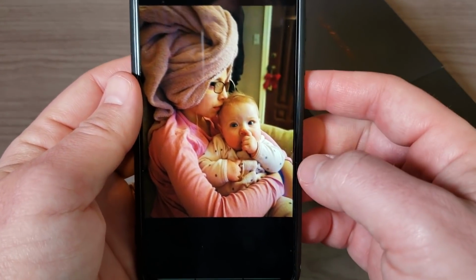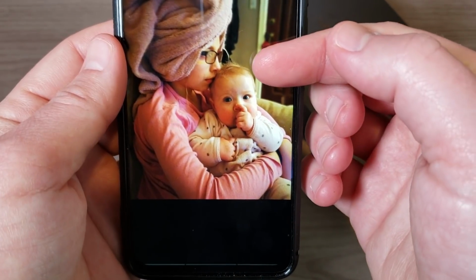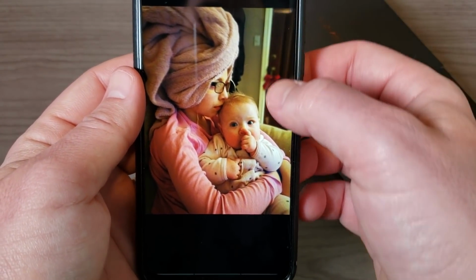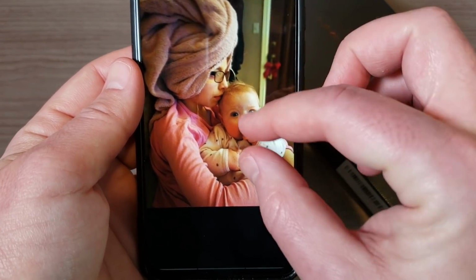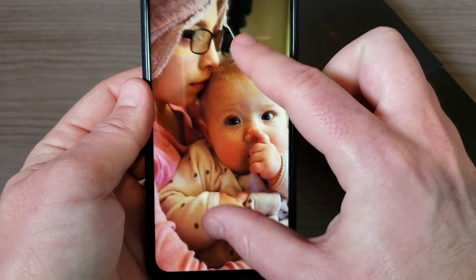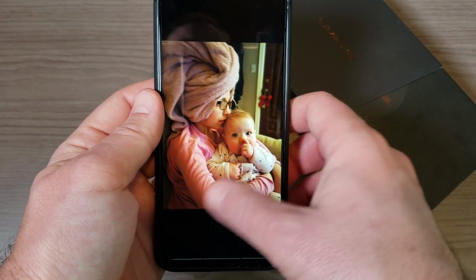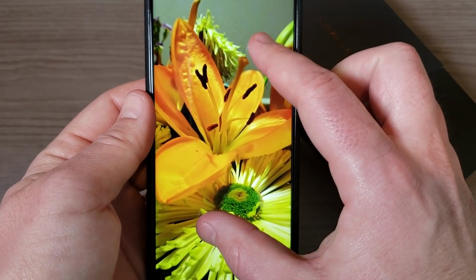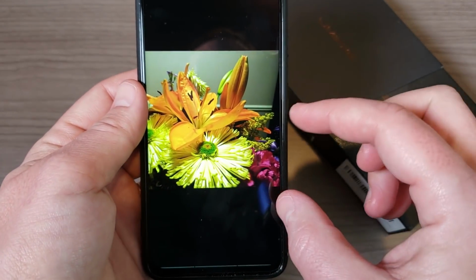Same thing here. So my daughter's wearing a towel around her head, and then my youngest daughter, but you can see there in the background there's some nice blur to it. The details aren't necessarily great, so you can see as I focus in, the details aren't fantastic, but this was a low light photo, so that's to be expected. Again, another picture of some flowers, but the background nice and blurred out.